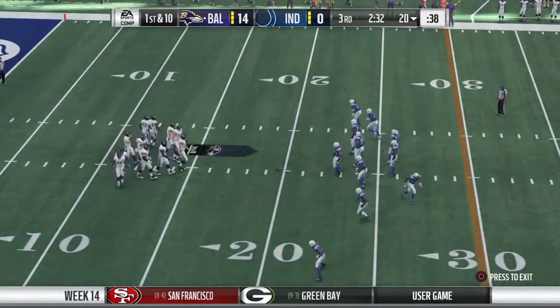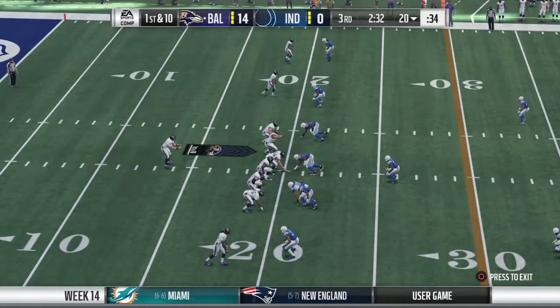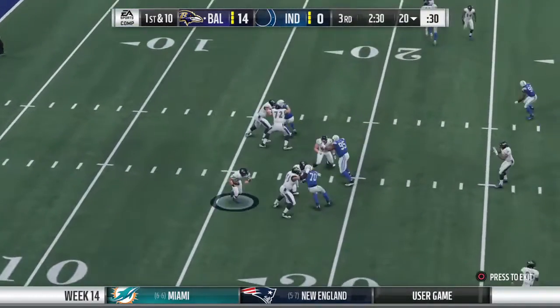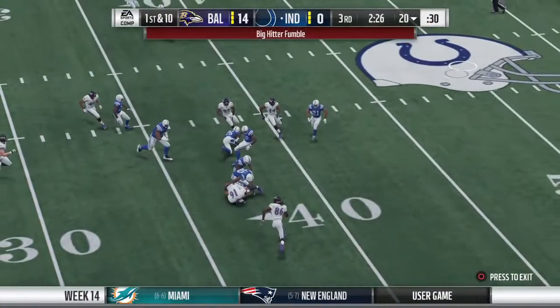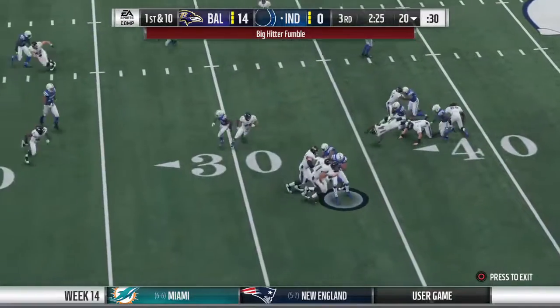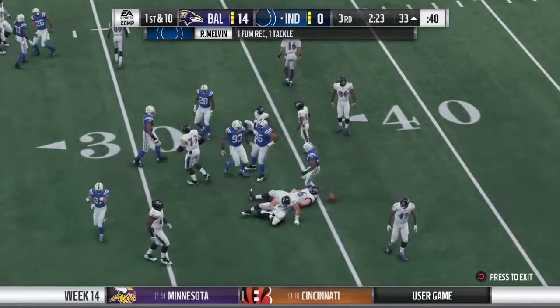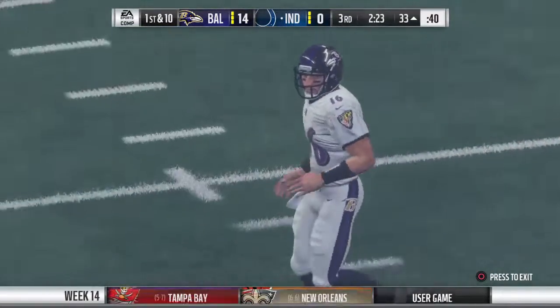Looks like the defense in press coverage here. And here comes throw number 1 for the backup QB. Now the ball comes loose, and the Colts pick it up. And they have the football and will set up shop at the 33-yard line.